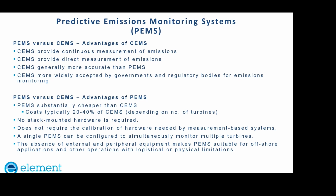And it's purely on the fact that, as I said, CEMS give actual true direct readings, whereas PEMS give predicted, calculated readings. But again, there are some advantages to PEMS. PEMS can be significantly less expensive than CEMS. As I've said, they are typically 20 to 40% of the cost of CEMS. But one of the reasons that they can be much cheaper is that PEMS can be used to predict the emissions of multiple stacks, whereas CEMS are generally one CEMS system more or less to one stack. So if you have a multiple system, you can get away with installing one PEMS system as opposed to multiple. Clearly, that reduces cost quite significantly.